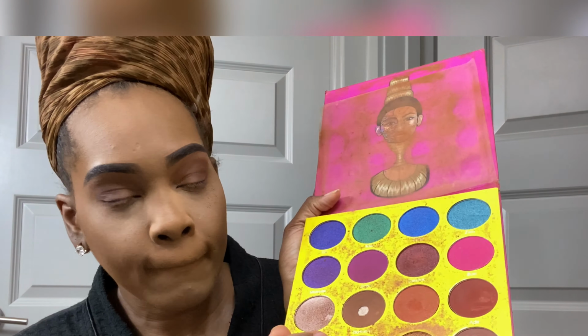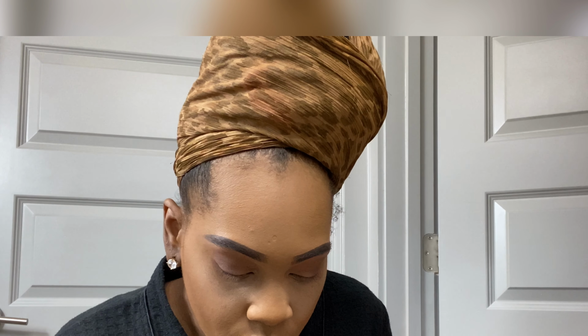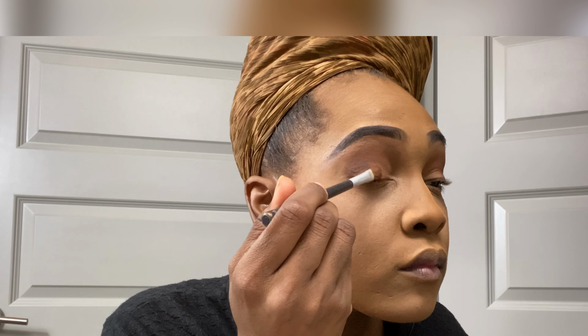And then I'm coming through with more of a metallic foil color, in a golden, like goldy orange kind of color. I can't really describe it, but it seems more like golden and orange put together, and I'm putting that on my lid.